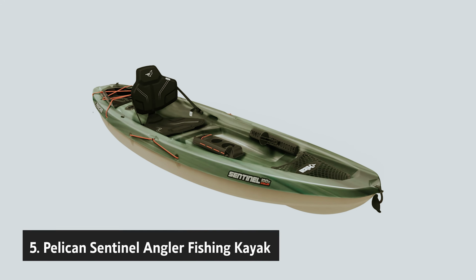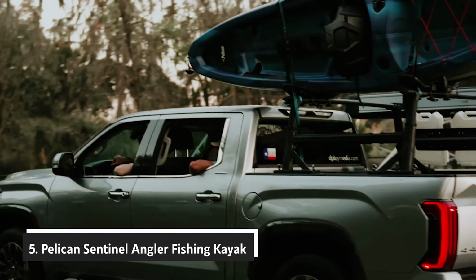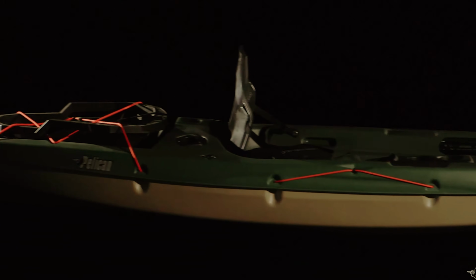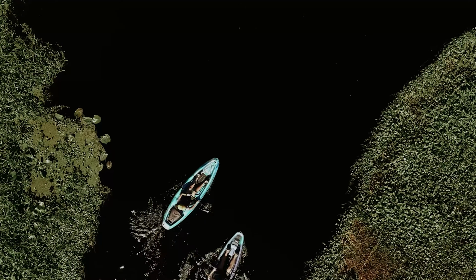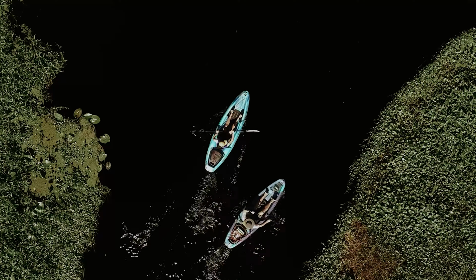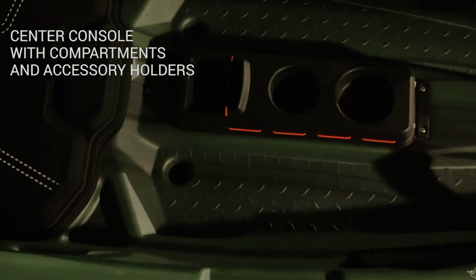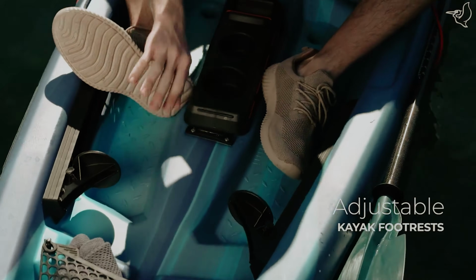Starting our list with number 5, we have the Pelican Sentinel Angler Fishing Kayak. If your current fishing setup leaves you feeling more frustrated than fulfilled, the Pelican Sentinel Fishing Kayak could be just what you need. Designed specifically for passionate anglers, this compact kayak offers stability and security as you navigate your favorite fishing spots, whether you're casting for bass or hoping to reel in larger catches.